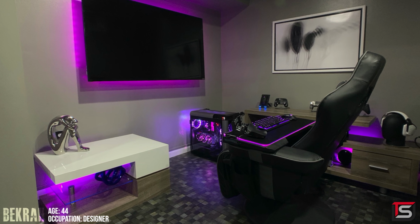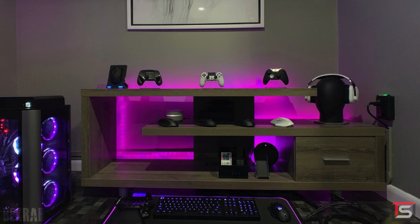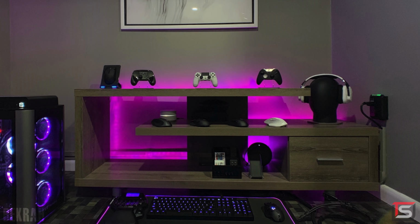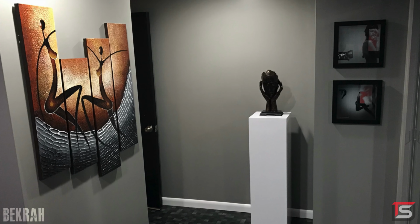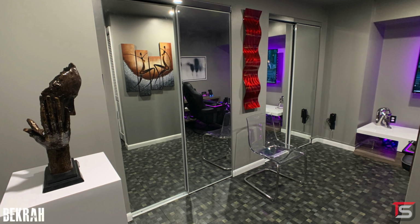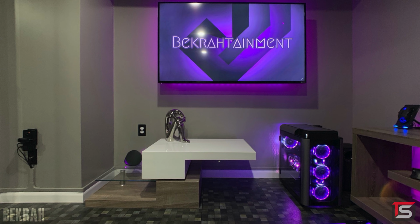Kicking off the episode is Bekrah from my Discord server and his really unique gaming setup. I'm not gonna lie, when I was first browsing through these pictures, I kept thinking this guy lives in a museum or something. Just look at all the wall decor and the furniture choices. It kind of sets this sophisticated vibe and I love it. If I was one of his friends that got invited to his house, I would be afraid to touch anything.